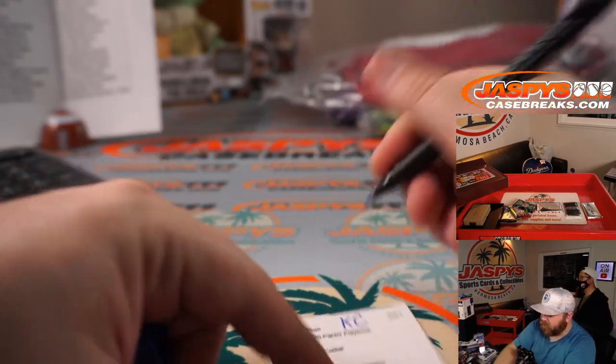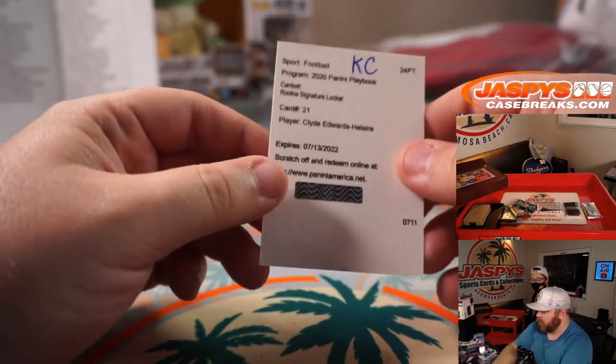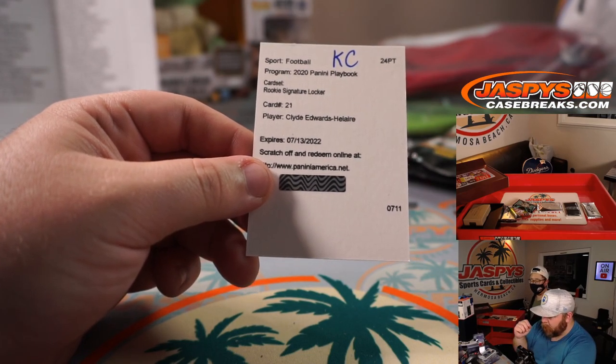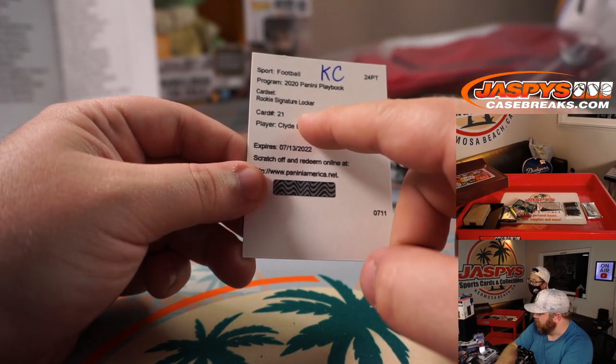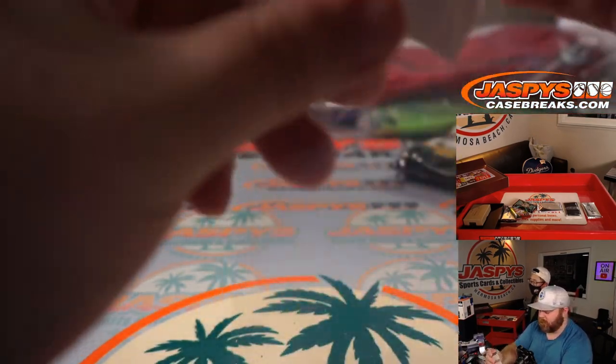The signature lockers are like, isn't that a booklet? Or no? It's a booklet, I think so. Because we had a booklet in the pack. Maybe it's not. I feel like the signature locker is a booklet. I thought it was. I think it is. So, we got two booklets, maybe.